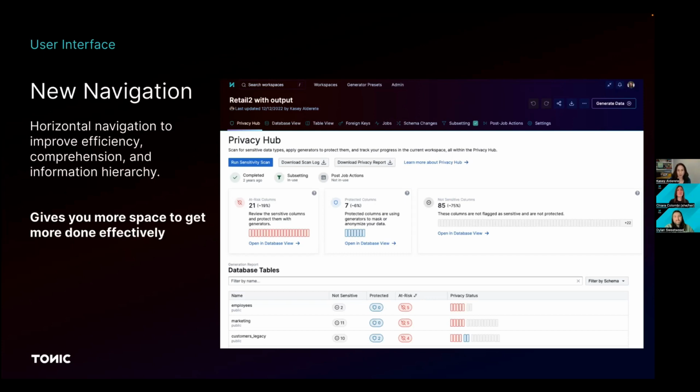There's also a few other things like a fun keystroke shortcut so that you can more quickly navigate between your workspaces. And I think just overall, it's just a nice look to indicate all of the innovation that's going on under the hood. So check that out. You'll know you're in the latest version once you see this new look to welcome you.